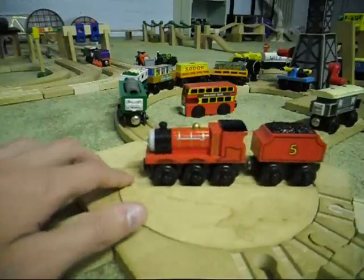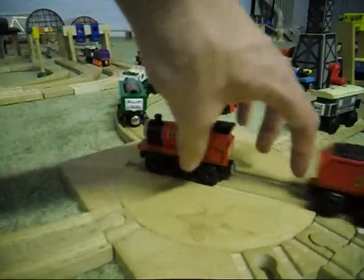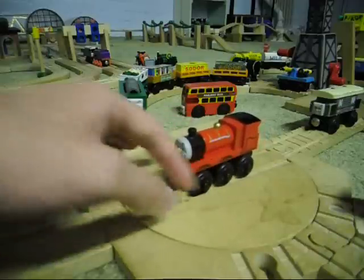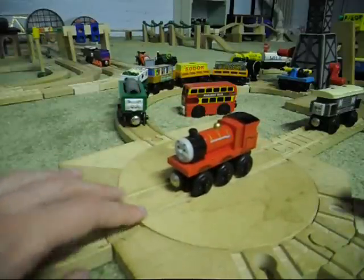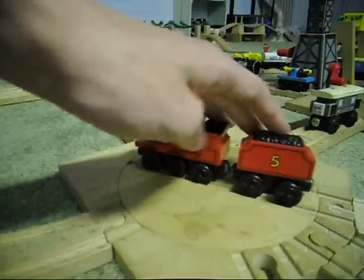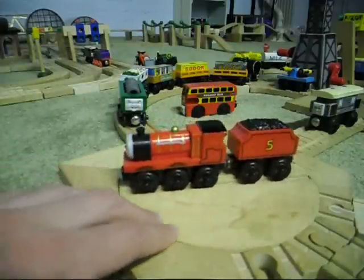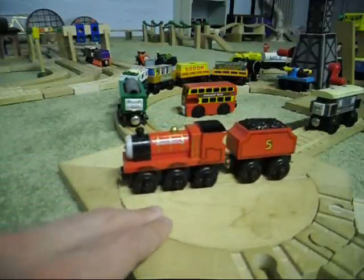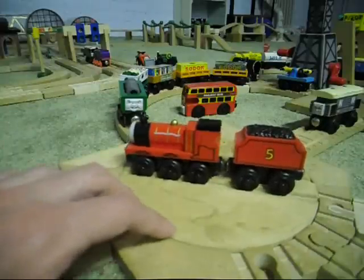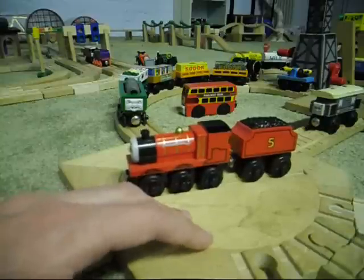James is a small tender engine. He only has 6 wheels on himself. If you take the tender off, he would just be as long as Thomas would be. Kind of would consider him to be a tank engine of some sort. But without his tender, he wouldn't have his number. He has the number 5 on his tender. Isn't that interesting? Well, then again, they can be as interesting as numbers can go. They're not all that important, but sometimes we use them anyway.